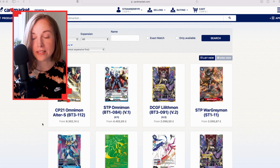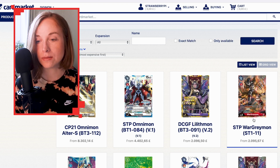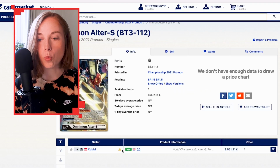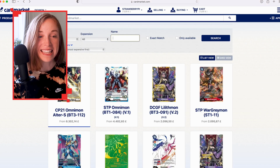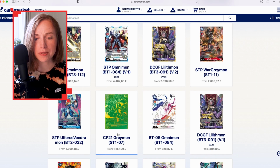For example, this card here is basically the reason why I'm no longer going for every single War Greymon card collection, because of this guy. There's only 4 for sale, 3 that I can get, and they're at two grand. If we go for something like this, there's the one for sale at 8 grand. If you happen to have that cash spare, you can go and buy some of these winning tournament cards. I mean, they are very beautiful. These metal cards are absolutely gorgeous.